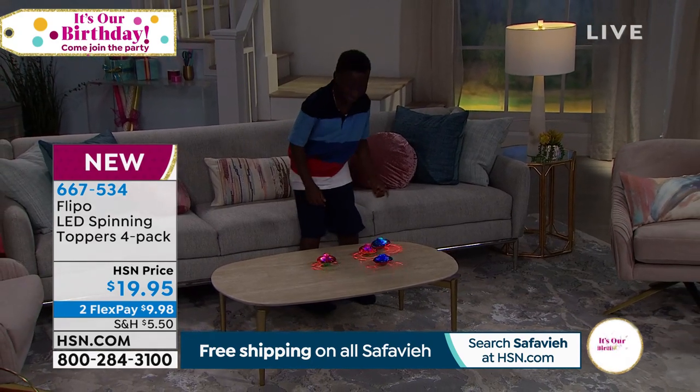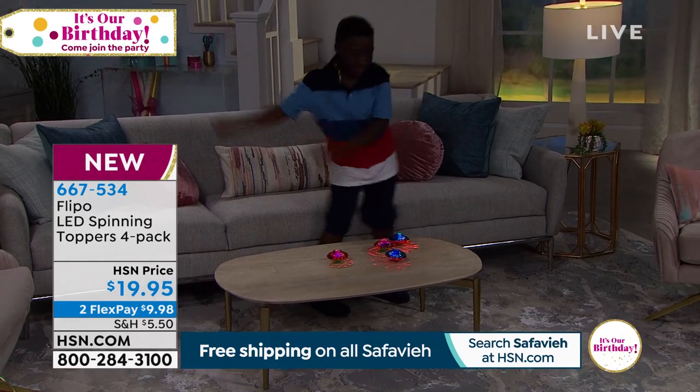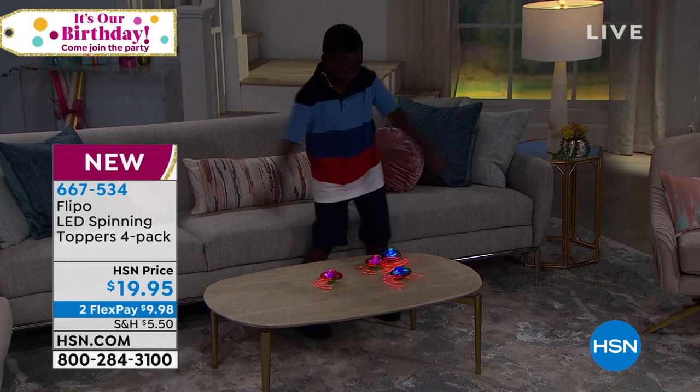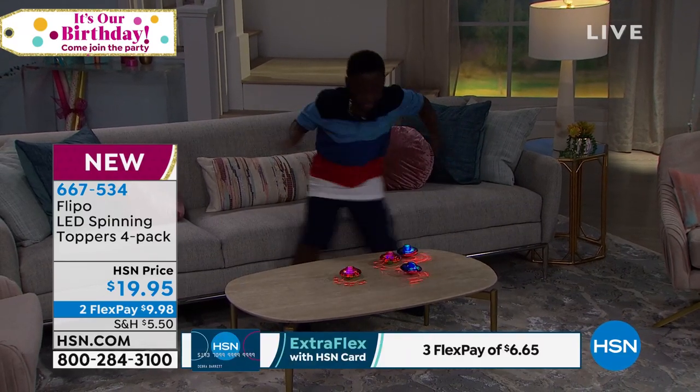Harad's getting his moves on. And Harad can dance and have a dance party while he's putting on his own dance party light show. Woo! What kind of toy and what kind of product can you get that does that? How cool and how fun is that? And now he's doing the dance that nobody else can do.